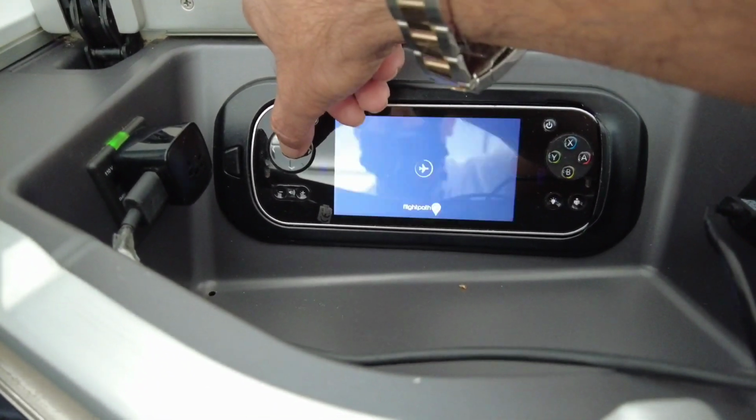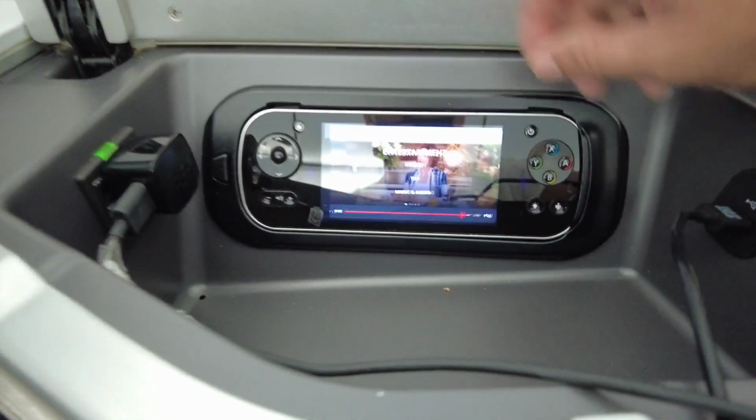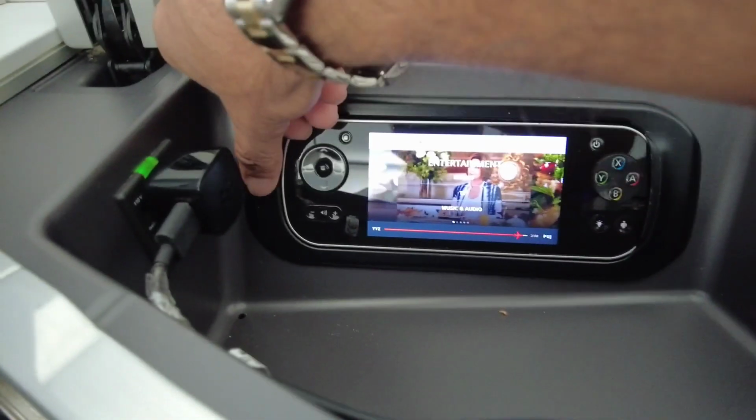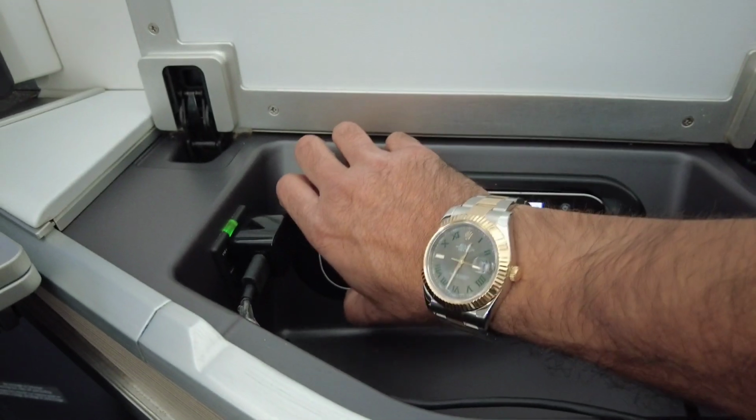Okay, the reflection in there isn't showing, so okay, there you go. So you can see what I did. I went to my travel screen. Now you can go to your movies. You can watch whatever you want to watch in complete privacy. Nobody can see that.